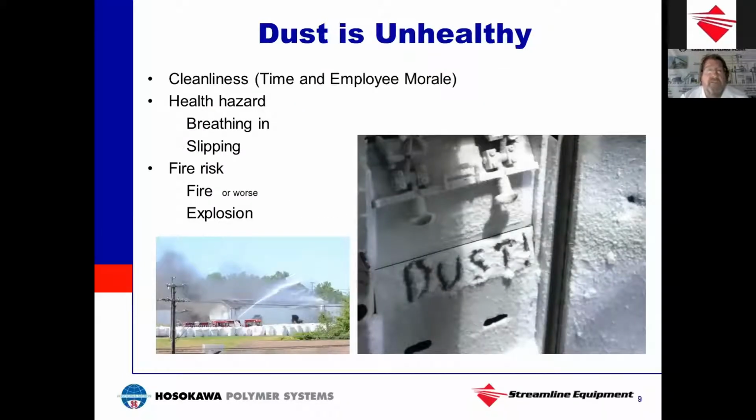But in addition to losing money because of the dust, it's unhealthy. It costs time. It's employee morale to have a plant dusty. This is by far one of the extreme conditions, but the granulator on the right there, it's just covered in dust. And when we opened it up and looked at it, it was pretty obvious why. The knives were all chipped, dull, and their evacuation was horrible. But it's just something you don't want in the plant, especially to this extreme.